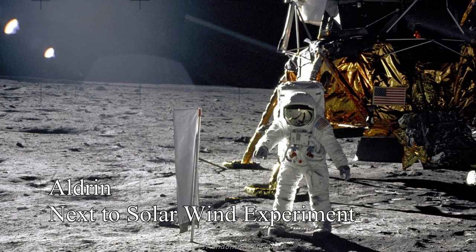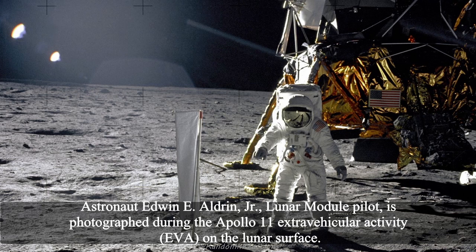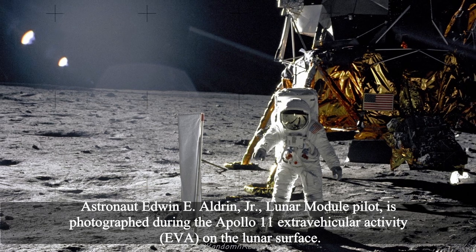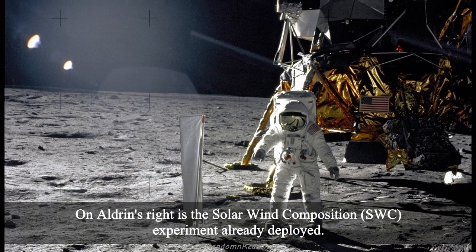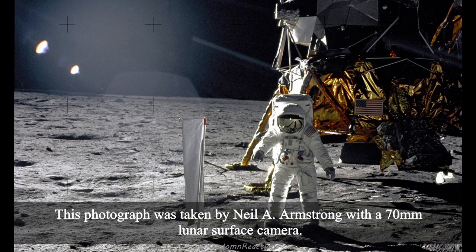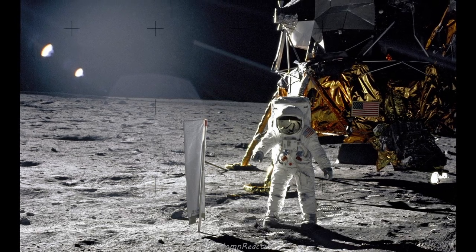Aldrin next to solar wind experiment. Astronaut Edwin E. Aldrin, Jr., lunar module pilot, is photographed during the Apollo 11 extravehicular activity, EVA, on the lunar surface. In the right background is the lunar module Eagle. On Aldrin's right is the solar wind composition, SWC, experiment already deployed. This photograph was taken by Neil A. Armstrong with a 70mm lunar surface camera.